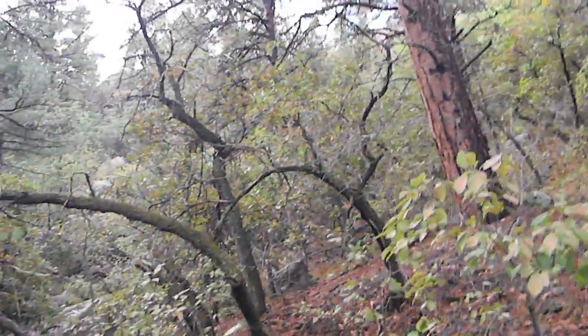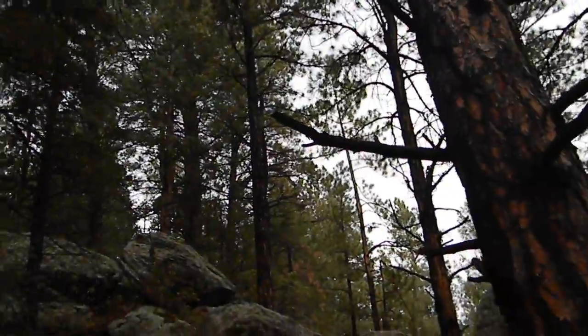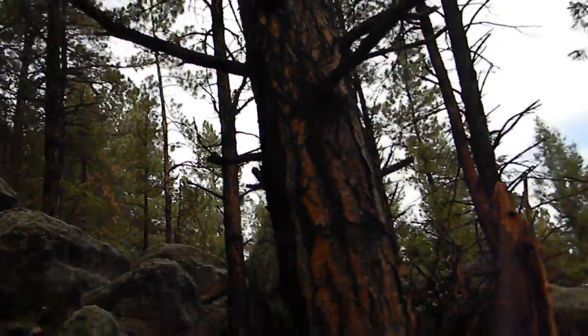I wanted to start here this morning because it's nice and cool. I even have a nice breeze blowing through the trees, which is making it kind of hard to hear. If there's anything moving, it's kind of loud, so I can't really hear too well.